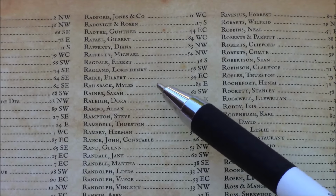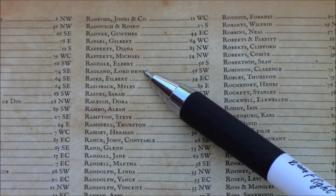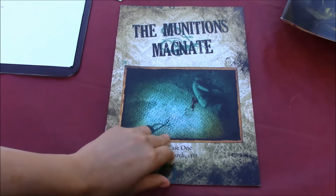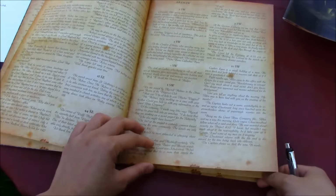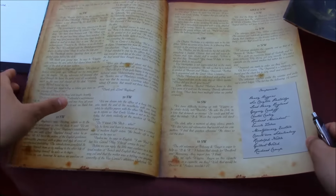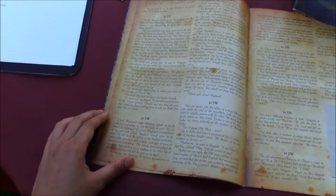And here we have Ragland right here. Lord Henry Ragland. He's at 56 Southwest. Let's go to the book and go to 56 Southwest. The book is organized in areas, so SWs would all be in the same section. And when you read these, try not to look at any other locations because it would give you extra clues.